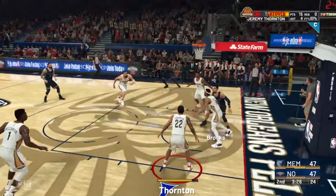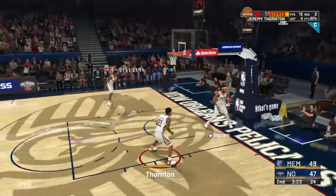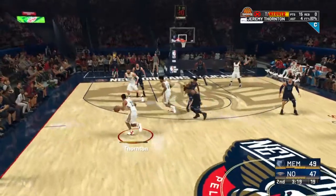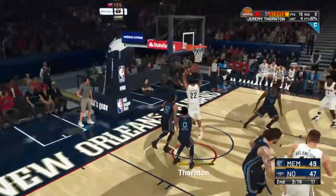Brooks against Ingram. Nice shot by Brooks. Brooks has got 9. And this guy is a gamer. I mean, you have to admire how competitive he is, even amongst aggressive coverage.